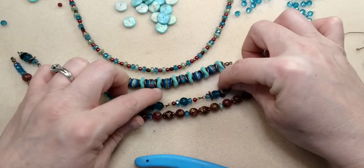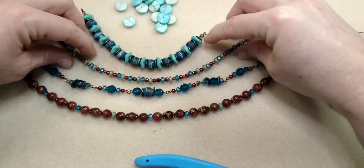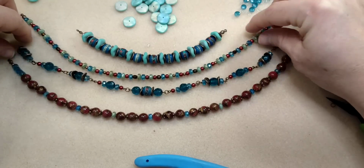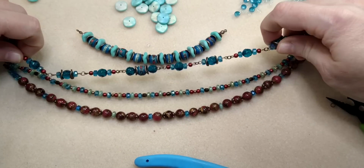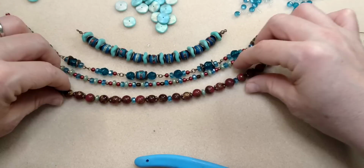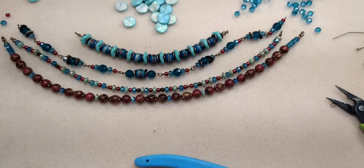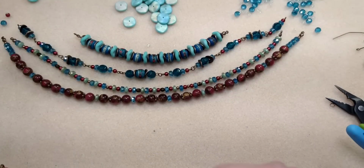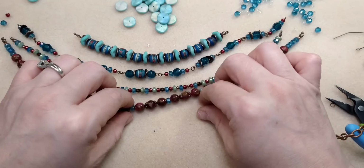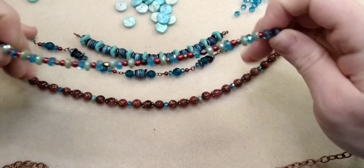This one is very close though. Do I just want to do it like this? Just layer them all up lengthwise, or do I want to do this? I'm just kind of experimenting to see what looks the best. And this one's going to have some chain. I don't know, guys. I'm having a hard time figuring out how I want this to look.